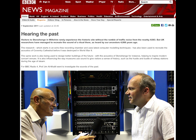In addition to clapping, Rupert was able to use the computer modelling to play in the sounds of wind and thunder to see how the acoustic layout of Stonehenge would be affected. In this recording, as well as the echoes and reverberations caused by the simulated thunder and wind noise, you can also hear a distinctive underlying sound.